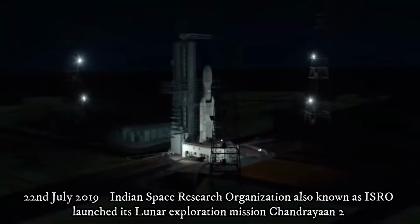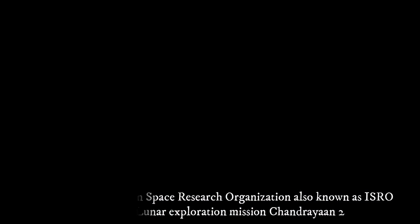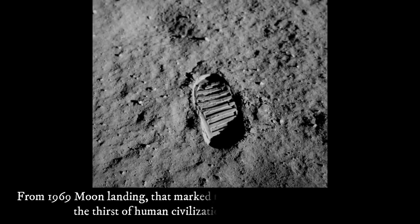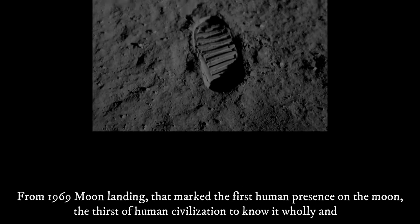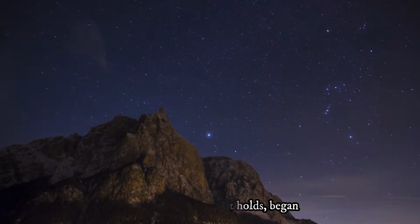On 22nd July 2019, the Indian Space Research Organization, also known as ISRO, launched its lunar exploration mission Chandrayaan-2 with a special purpose: to explore the south polar region of the moon. From the 1969 moon landing that marked the first human presence on the moon, the thirst of human civilization to know it wholly and dig up every mystery it holds began.